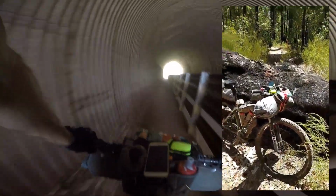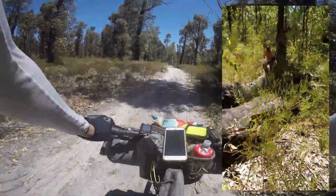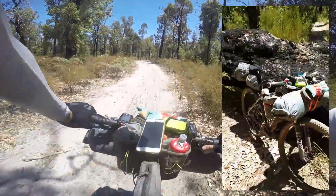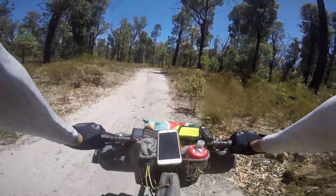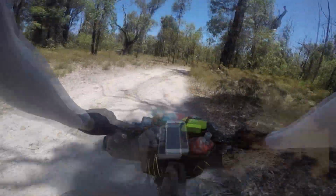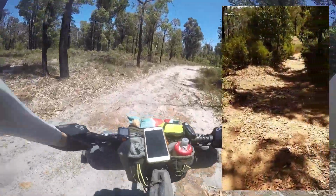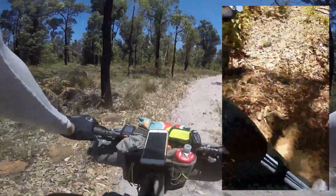It's not pea gravels and sand, it's trees. This thing must have come down recently because there's no path around it. So typical. Just keeps getting more and more crazy. Look how steep this is. I have to push up.